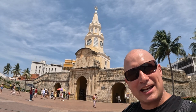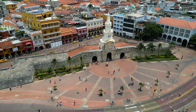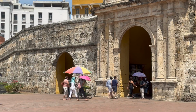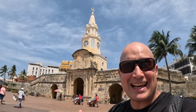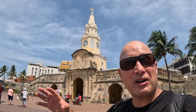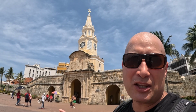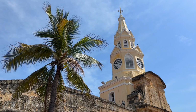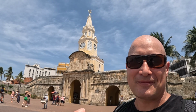I think the best place to enter the city is here at the iconic clock tower. This was the original entrance to the city. It was completed in 1631 and was known as the Boca del Puente, or the mouth of the bridge, as I'm guessing this was probably all water here, and there was a bridge that connected the Getsemani neighborhood to the main part of the city here, essentially connecting the rich and the poor together. They actually added on this clock tower here later on, but I think it's a great addition. It looks great. Yeah, why don't we head through and head into the city?